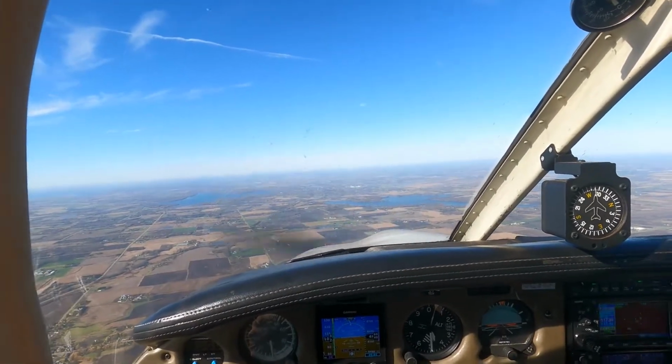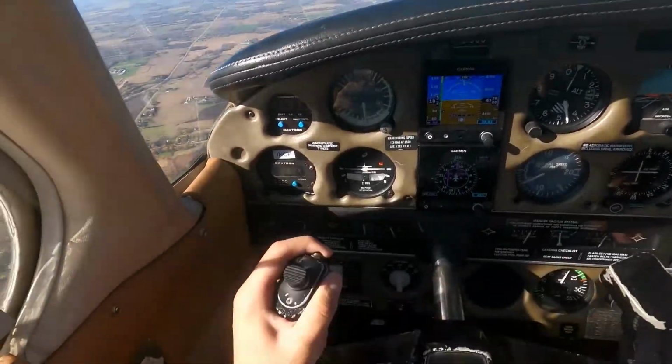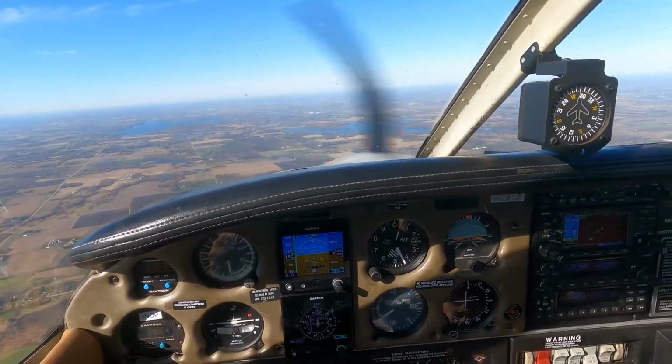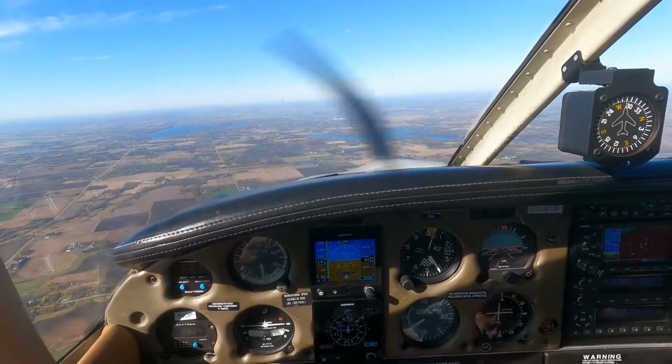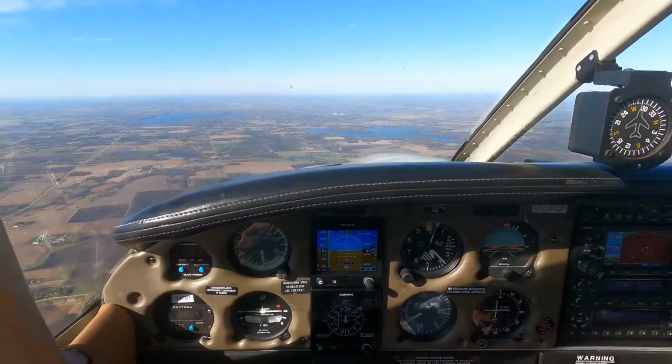Should I call right now? Yeah. Painesville traffic 2108 Charlie is about 10 to the east, transitioning down from 4,400. We're going to be making a left downwind for runway 11 Painesville.